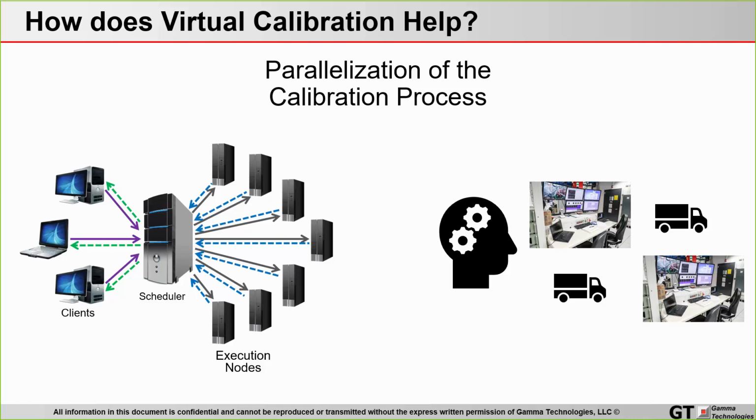So how does virtual calibration help? Really, the key is that it's parallelization of the calibration process. What we see is that most programs will have maybe 6 test cells, maybe a dozen if you're lucky. And those test cells inevitably have to be run sequentially per test. A calibration engineer who has virtual calibration would be able to run a dozen test cells or more all at the same time in parallel and get a result in virtual in the same time it takes for one test to be finished in the physical world.